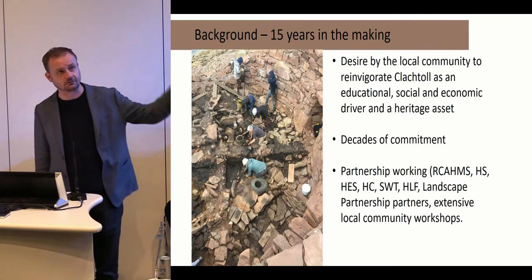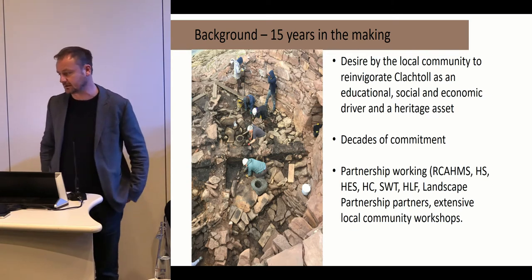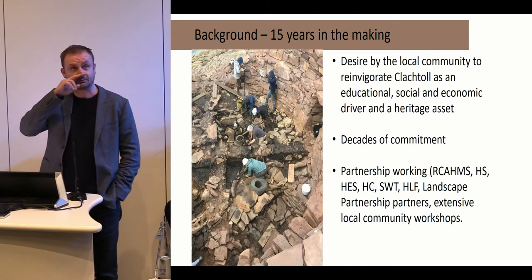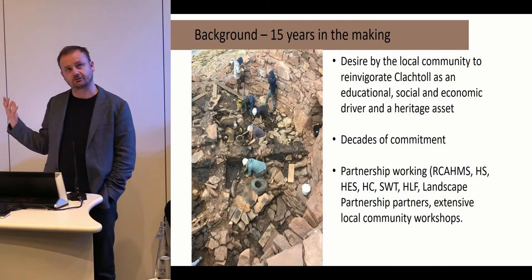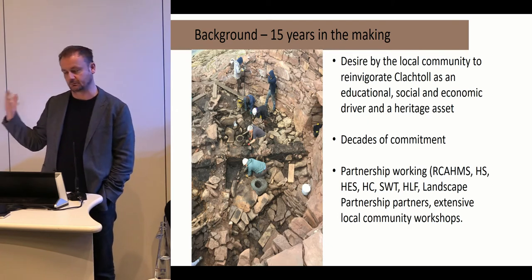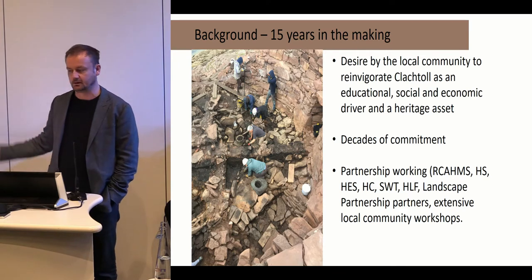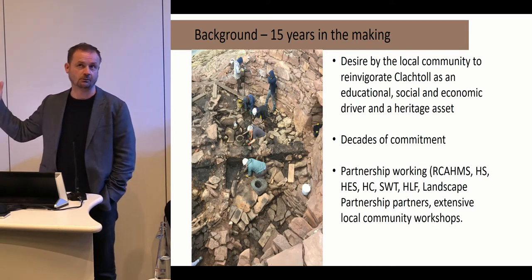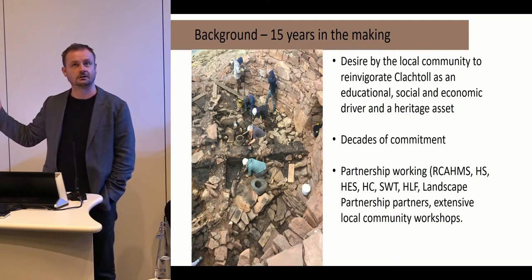Clachtoll was 15 years in the making. Hopefully I'll show you what a success it was. But it was 15 years in the making. A lot of dedicated people in the local area, people like Gordon Slate, Robin Noble, the Historic Ascent Trust, and they had this vision. What their vision was, there was a broch in Sutherland, one of two in the area. It's about an hour away from Ullapool. It's beside Lochinver. You really are going to Lochinver because you're not going anywhere else.